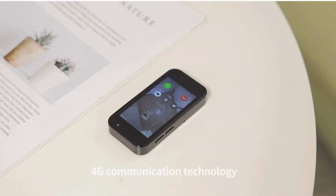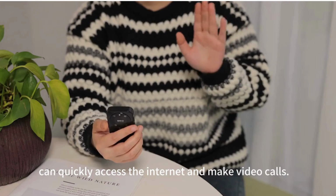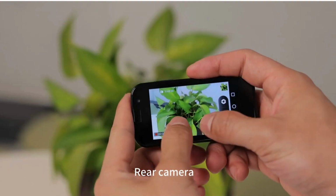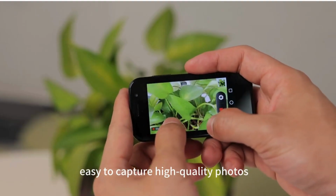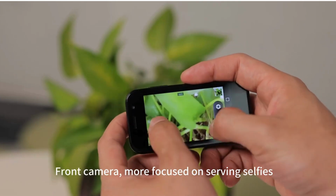4G communication technology can quickly access the internet and make video calls. Rear camera, easy to capture high-quality photos. Front camera, more focused on serving selfies.